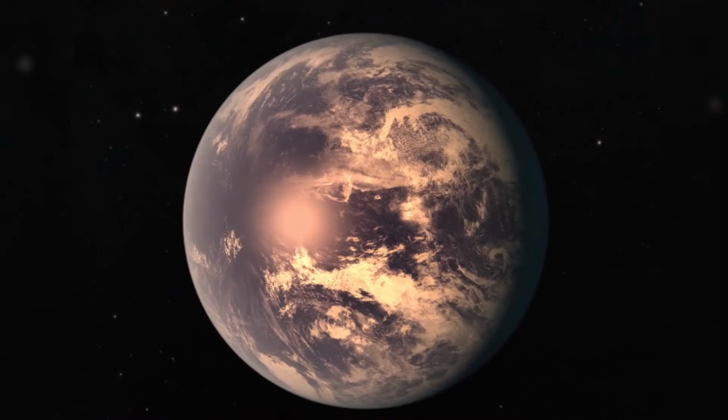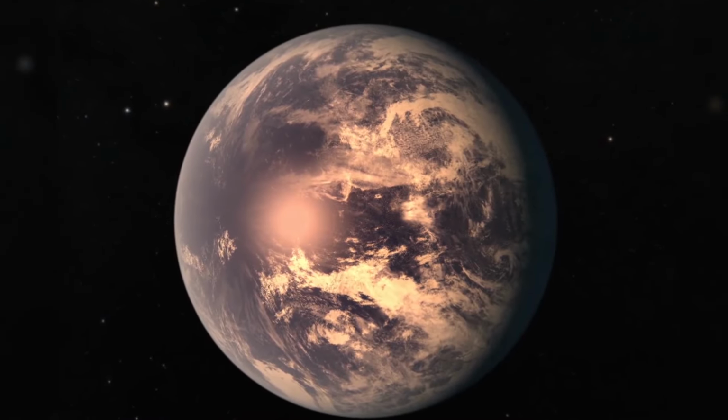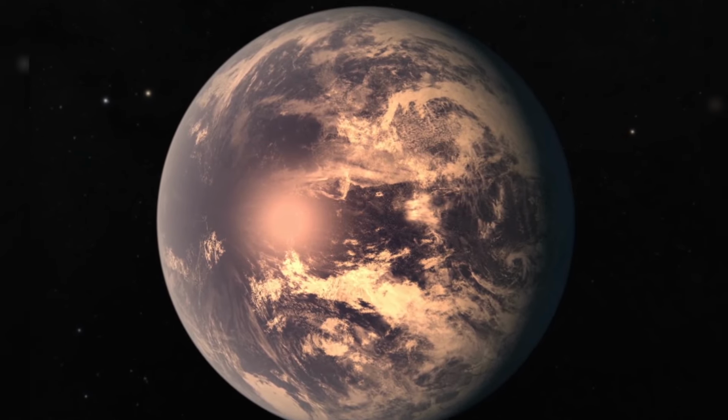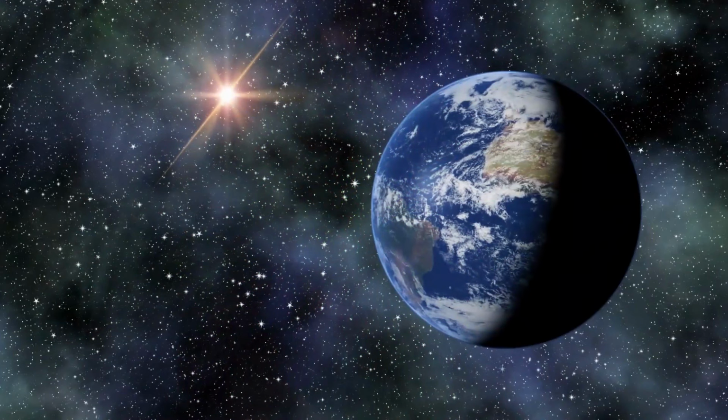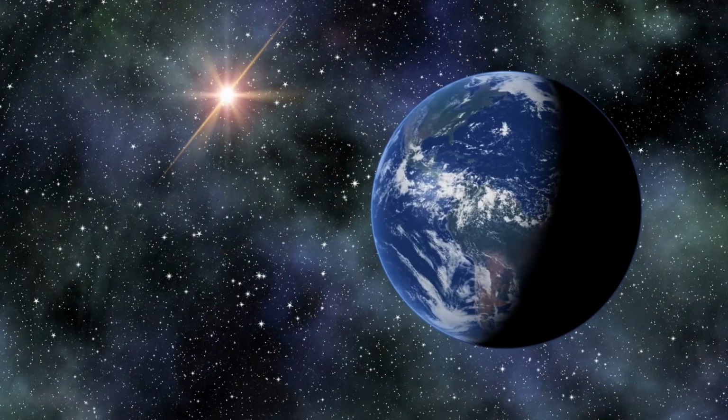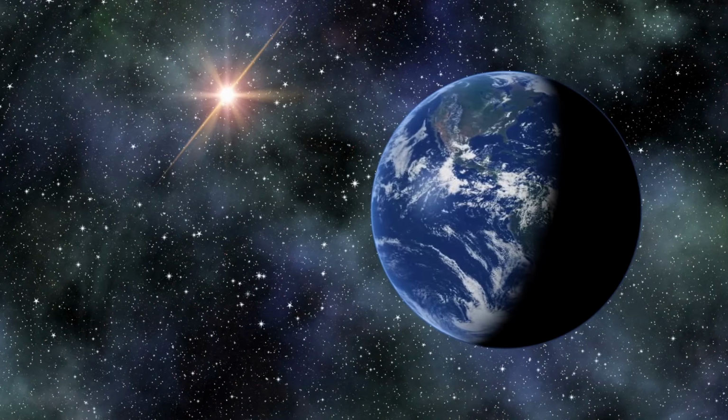exoplanets. In the coming months, Webb is set to turn its mirrors towards TRAPPIST-1e, a potentially habitable Earth-sized planet a mere 39 light-years from Earth. Webb can look for biosignatures by studying planets as they pass in front of their host stars and capturing starlight that filters through the planet's atmosphere.